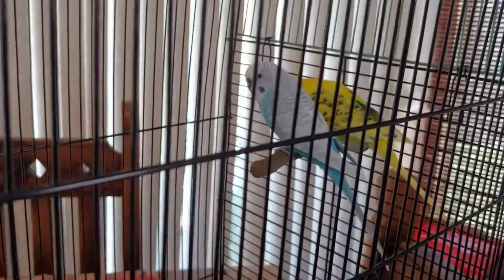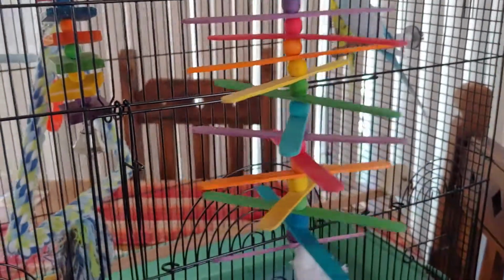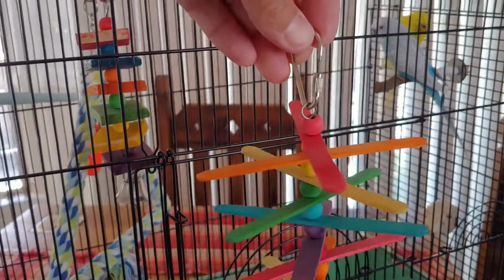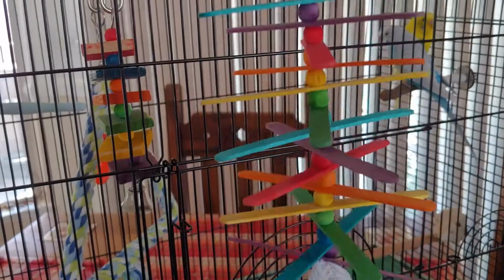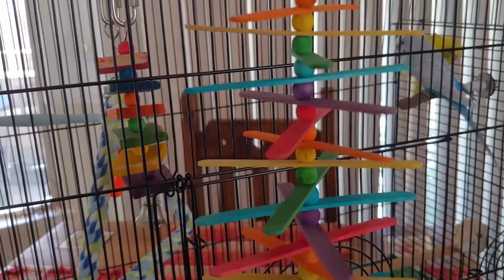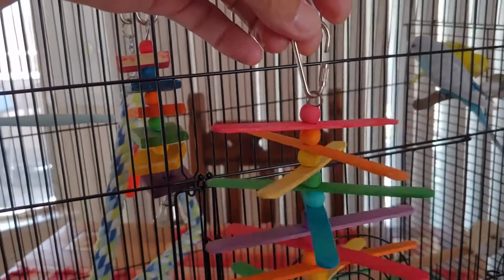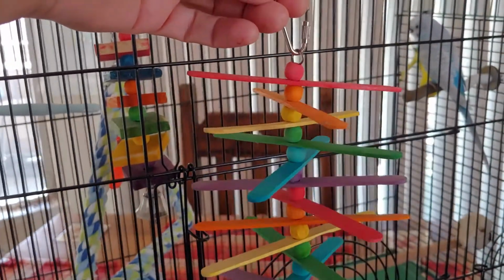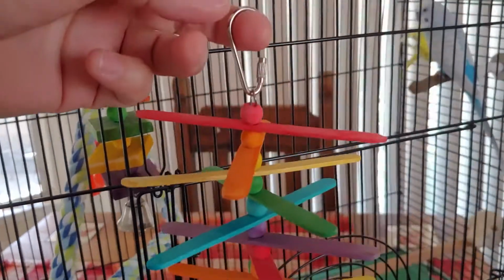Louie and Ollie are getting a new toy today. We just cleaned their cage out, put some fresh food and water in there, and I thought I would put in this new toy. It's just wood. They really seem to go for the wood. I had a similar toy, only smaller scale, and they loved it. So let's give this a try. Let's put it in and see if they like it.